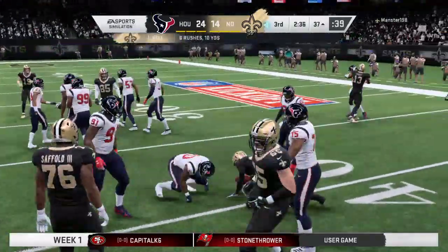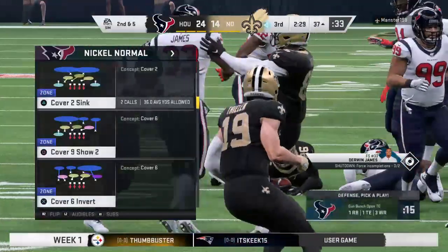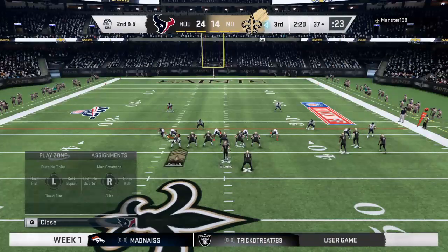A little bit of space there for the 1st down run, as that's going to get them about 5 yards. 5 yards is the tally on 1st down. That brings up 2nd and 5. After the pickup of 5, here's 2nd and 5.